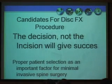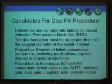What are candidates for this procedure? I love this sentence from a friend in Mexico. He's saying, spine surgery is very simple. The decision, not the incision, will give you success. So the proper patient selection is the most important factor for minimal invasive spine surgery.